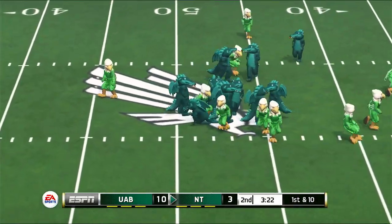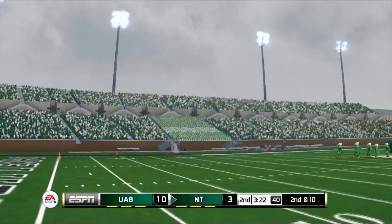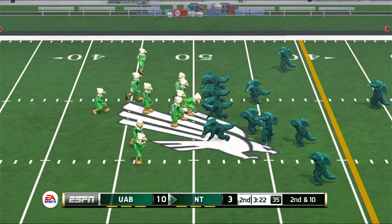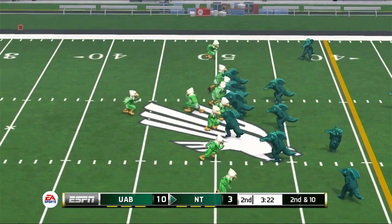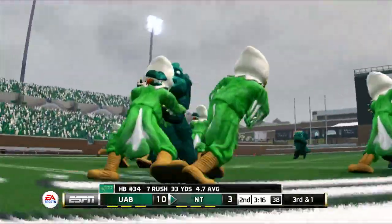On the throw, incomplete pass. Number 3 was the intended receiver on the play. That makes it 2nd and 10. 51's Mike. Mike 51. The offensive line got a really good push there, allowing the back to pick up 9 on the play.